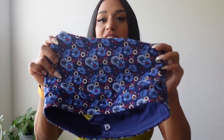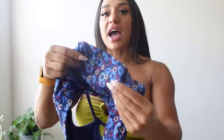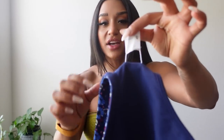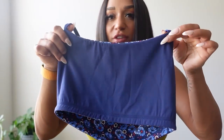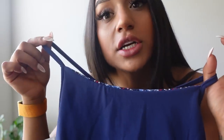Okay, anywho, so here's the pattern up close, and it has very thin straps. I take the pads out because I don't like them, but it's a very thin material, so it doesn't have very much support. But when you flip it around, it has the tag so that you can cut it off and then wear it as the reversible side. So it's really cute because you have two different fits, and then the inside is this. Oh, so we're gonna try this one on both sides.